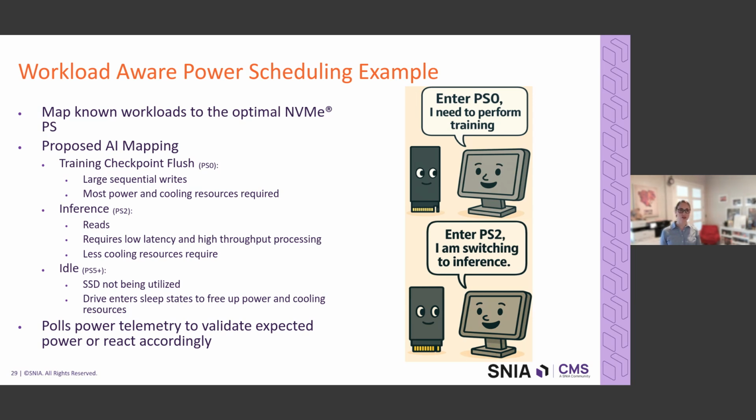Later, the host could switch to inference by issuing a set features, assigning a new power state. We know inference is mostly reads. There's going to be various I/O sizes of reads, sequential or random, depending. That's all going to change up the power resources. And the main thing to take away from inference is it is going to require really low latency and high throughput processing. So we really need to design for efficiency here on this one.